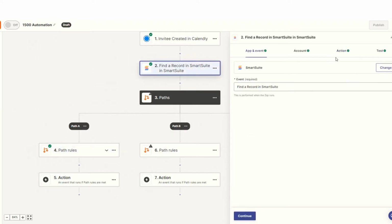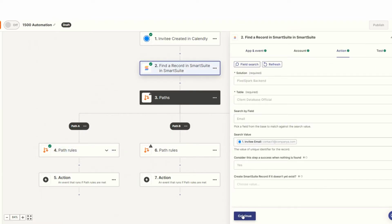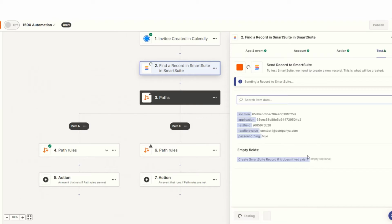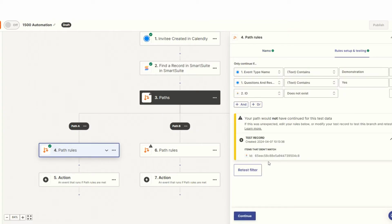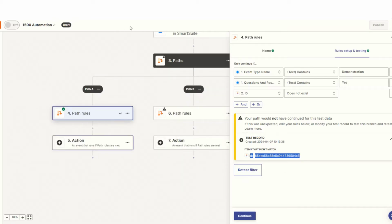Because if the lead does not already exist in our database, they won't have a record ID. Now, if we test this with this specific lead, which is already in our database, and we rerun this, it will find something and there will be an ID. So if you go back here and retest this again, it will not be qualified solely because that lead already exists, so it has an ID, so it will not go down this path. Hope that makes sense, guys.